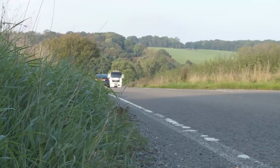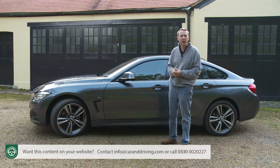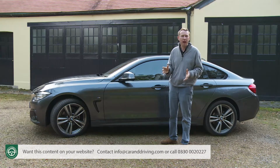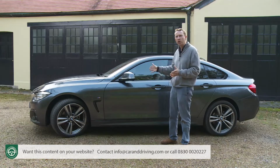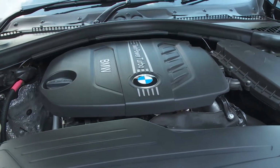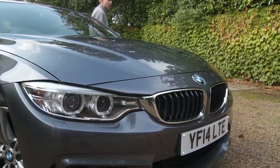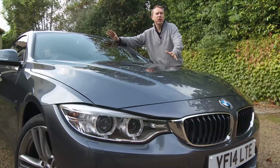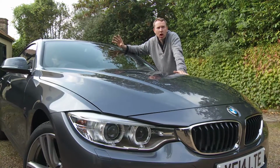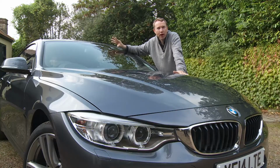Still, if none of that matters, then you might be interested to know that either a CLA or a CC could save you in the region of £2,000 to £3,000 over a comparable Gran Coupe if you're looking at a 4-cylinder diesel model, though that premium reduces considerably if you're looking at petrol power. All of which means that if you really want a car of this kind, you might very well end up really wanting a 4 Series Gran Coupe.